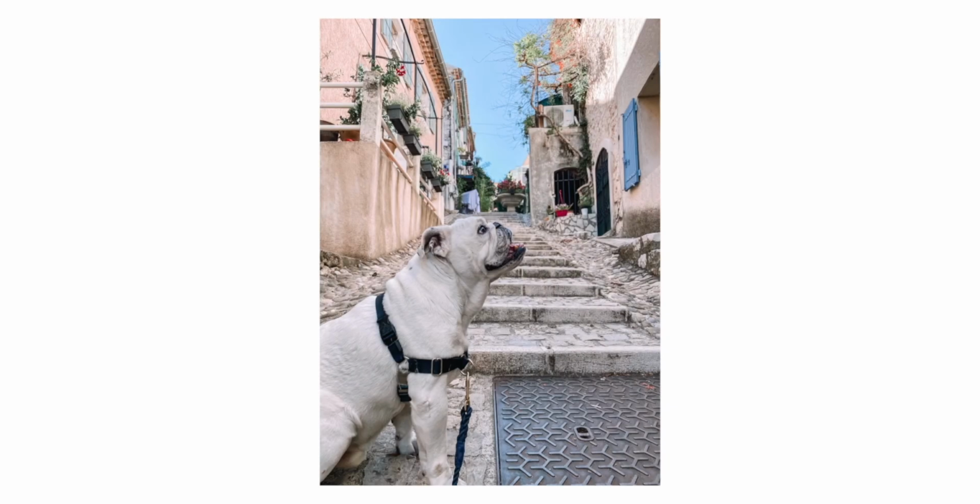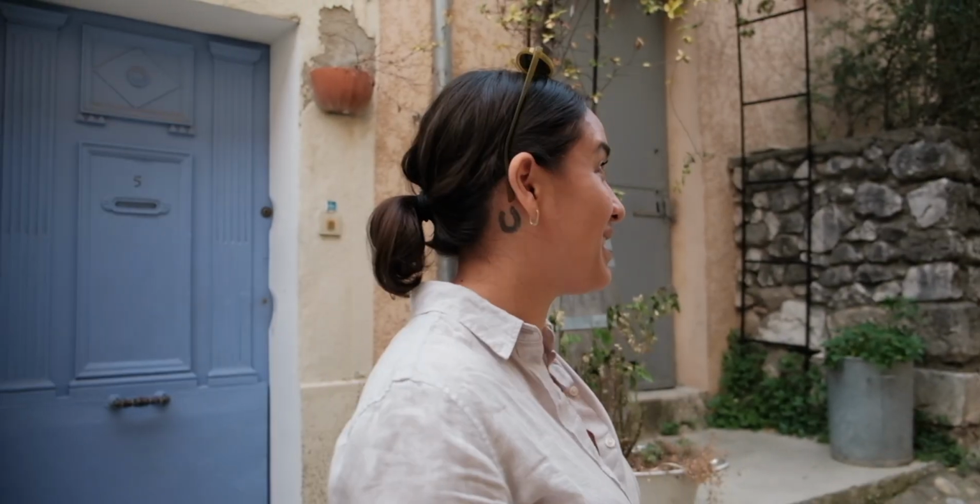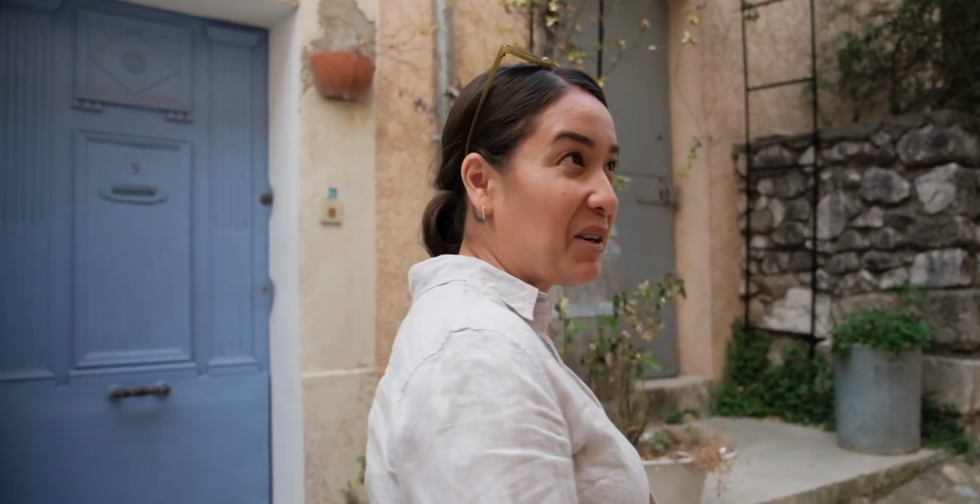One of the reasons maybe why I haven't returned here is because I brought my English Bulldog Kingston, and if you've been with the channel since the beginning, you most likely remember him. And I could just really remember walking up these stairs with him and just us both exploring France for the very first time. And yeah, so it's pretty special to be back.